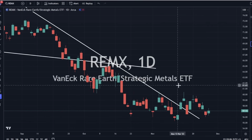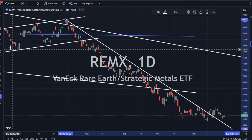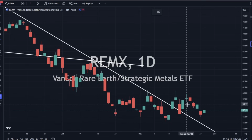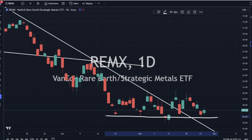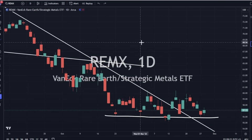REMX, another one that has broken its downtrend. It's doing a return move. I would be looking at REMX or your favorite companies that are in this sector. I think we should be looking for a potential move to the upside. If we get that move, I would be bullish on it. That's what I'll say there.